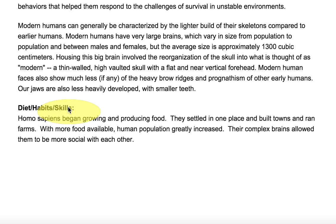Diet, habits, and skills. Homo sapiens began growing and producing food. They settled in one place and built towns and ran farms. With more food available, human population greatly increased. Their complex brains allowed them to be more social with each other.